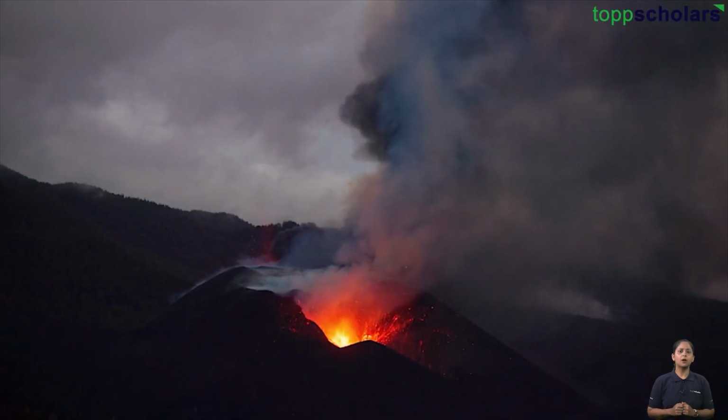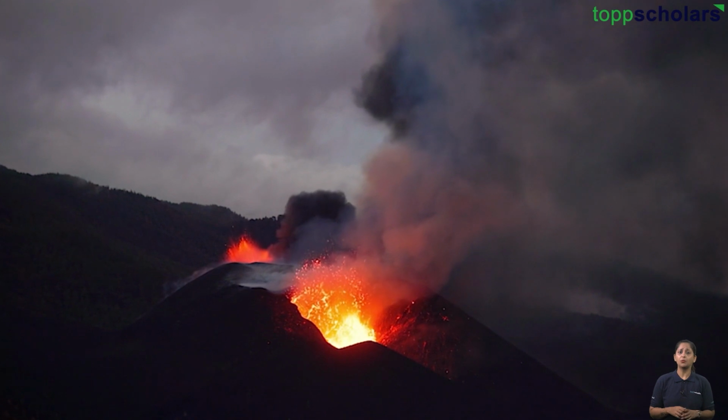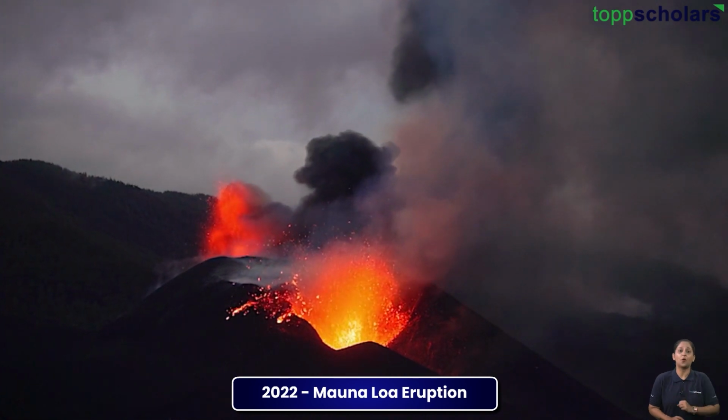We just learned about Mauna Loa. Do you know how it erupted for about 12 days in late 2022? The first eruption since 1984.